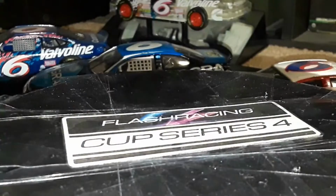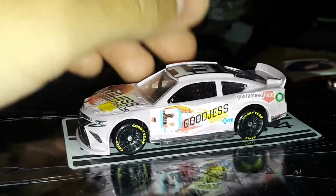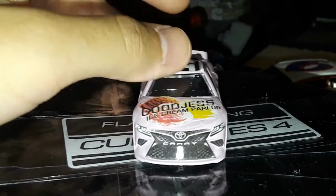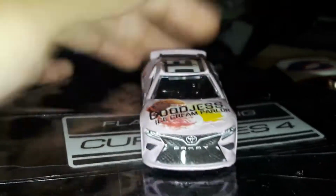Simon Torres. Jessica Monnet, a fake driver made up by Simon Torres for the diecast series. The Good Jess ice cream parlor car, number 13, Toyota, as you guys can see. You can see the custom Camry front end, Good Jess ice cream parlor.